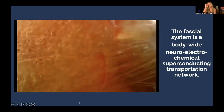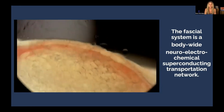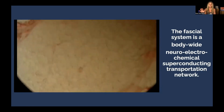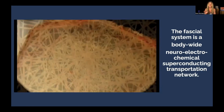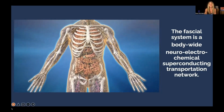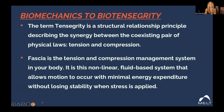It is everywhere. There is no separation. It is the only tissue in the entire body that is completely continuous from head to toe and skin to bones. It is constantly adapting to your movements and your thought patterns, and it plays a significant role, again, in your overall well-being. It is how we transport nutrients from cell to cell, integrin to integrin, cell to cell communication, chemical adaptations and chemical transferences occurring in this system. So it is playing a role, again, in your health span and your overall well-being.